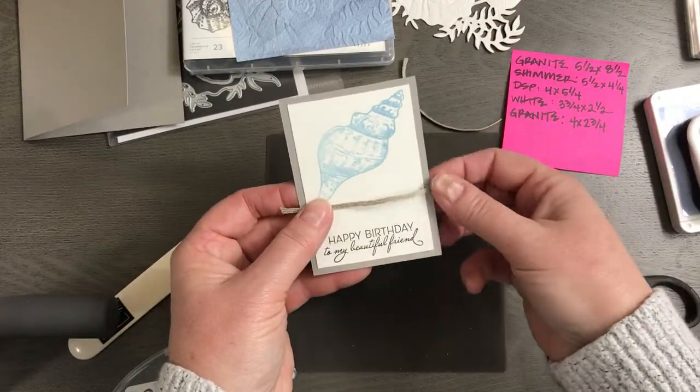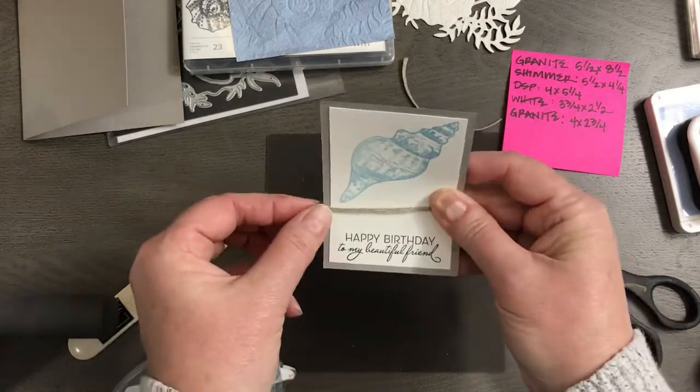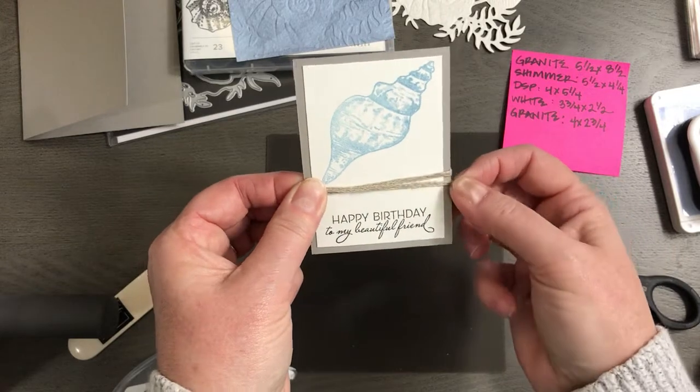So I've just got, and it doesn't have to be straight. It can be a little crooked. That's all right. It won't hurt us to have things a little offset. There we go.